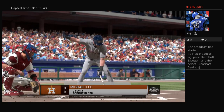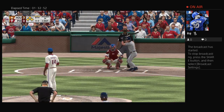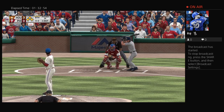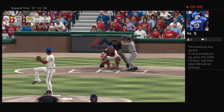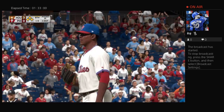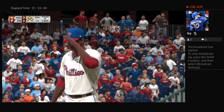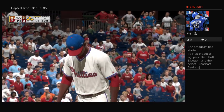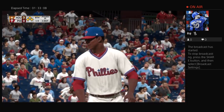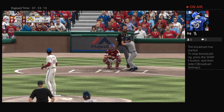Now at the plate, Michael Lee. Here comes the first pitch. And a fastball just below the knees, ball 1. This is a critical point right here. Things are in danger of getting away from him a little, so we'll see how he deals with it. Bases are loaded here, 1 man out.